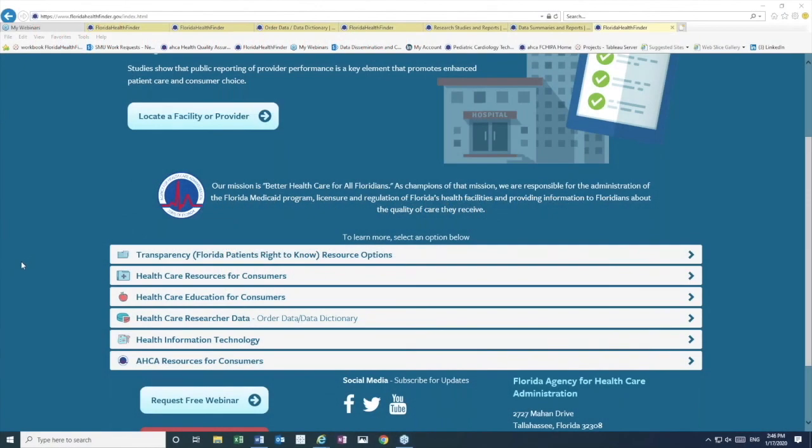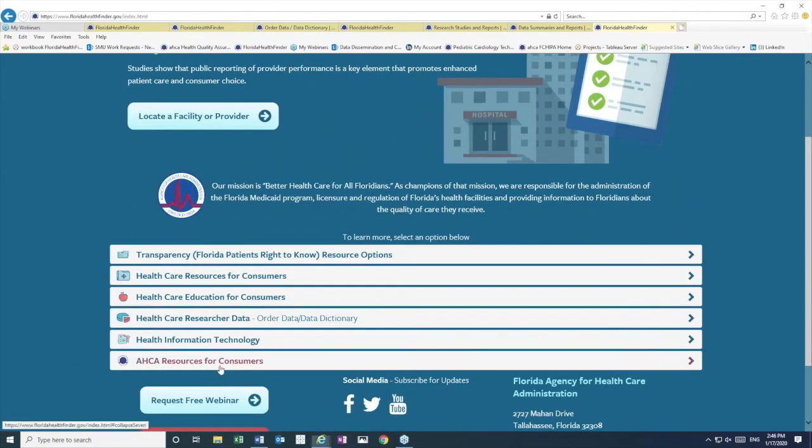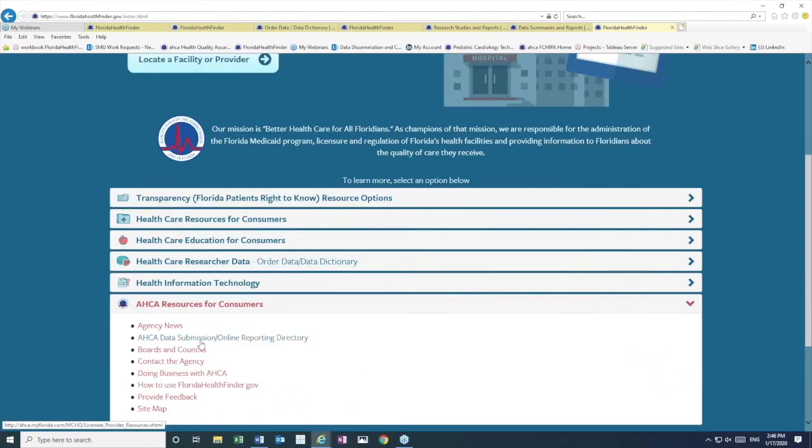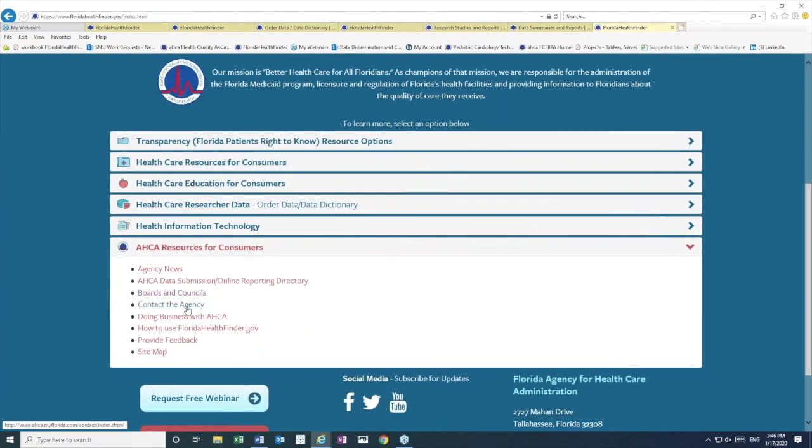There are additional ACHA resources for consumers available on Florida Health Finder. On the home page, click ACHA Resources for Consumers. And now you can choose between links to the agency's news, the ACHA data submission and online reporting directory, a link to our boards and councils, ways to contact the agency, a link to doing business with ACHA, a guide to using Florida Health Finder, a way to provide feedback to the agency, and a site map.